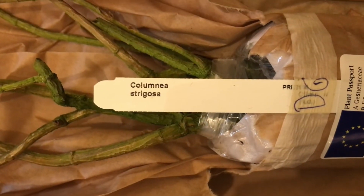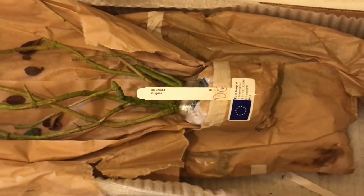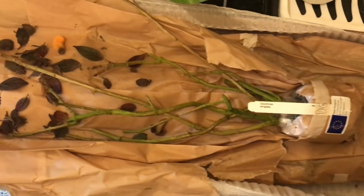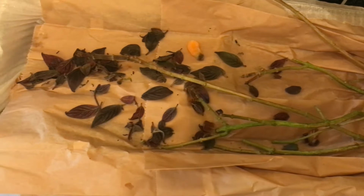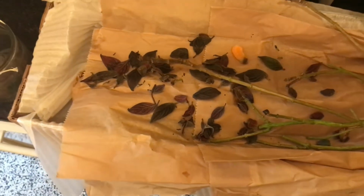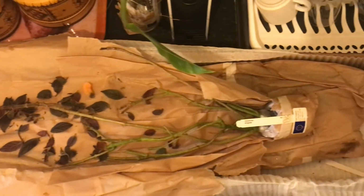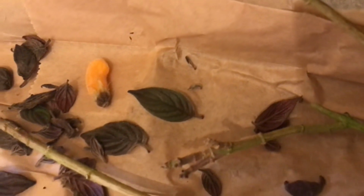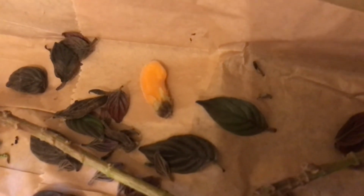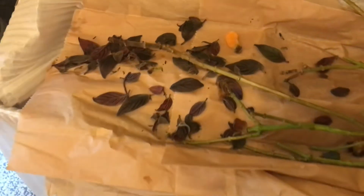Now let's have a look at the goldfish plant. This is the Columnea strigosa. Now, strigosa in Latin means thin. And since this plant wanted to look thin for me upon arrival, it decided to literally lose all of its leaves, and obviously also the only flower that it had, that's the yellow thing you see there on top in the middle. Now, all this may look terrible, and it is, but goldfish plants sometimes lose all their leaves during shipping, but the leaves mostly will grow back.